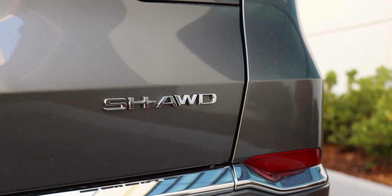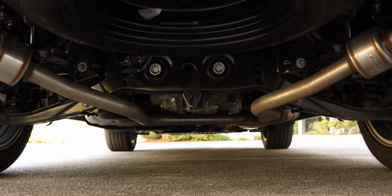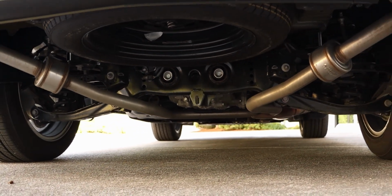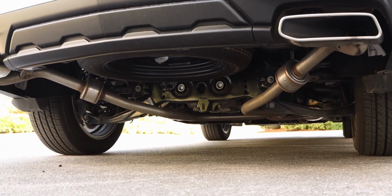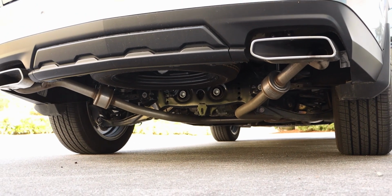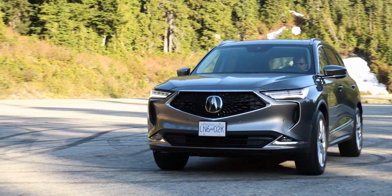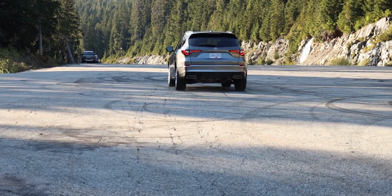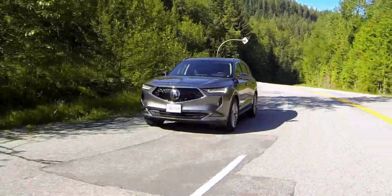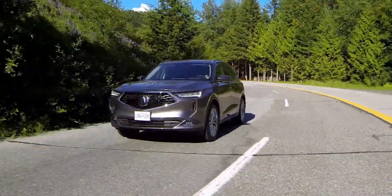On a big SUV like this, even with the extra weight that it carries from the previous generation, the SH-AWD all-wheel drive system does wonders. The updated system has 40% more rear torque capacity and 30% quicker front-to-rear torque transfer. In other words, it can send more torque to the rear wheels, and it does it more quickly. The rear differential uses torque vectoring to try and rotate the back end of the MDX on corner exit, so that more of the engine's power is used to accelerate the car.